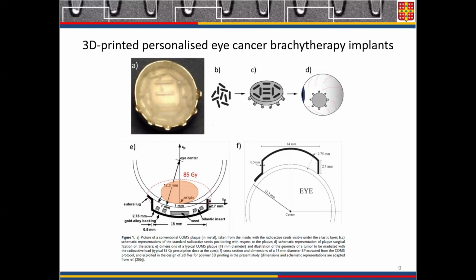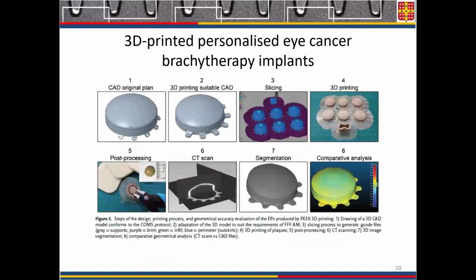So this type of protocol was developed for a machined metal device, and we needed to transfer it to a 3D printed polymer. So we developed that flow of development. So from a CAD, a computer assisted design, then you adapt the CAD design with different types of features that are specific to 3D printing. Like for instance, the brim, everything that is purple here refers to a very fine layer of polymer that is required to stick your object at the surface of the plate.